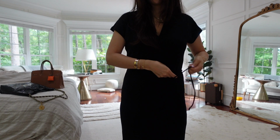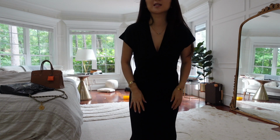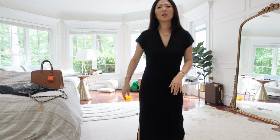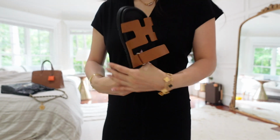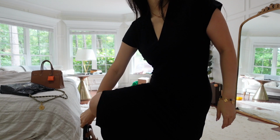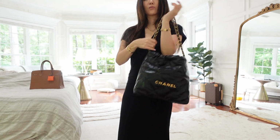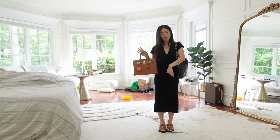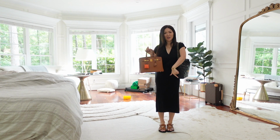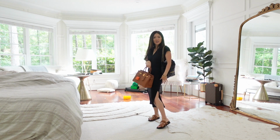This, you guys know, is from Vince. I got it at Nordstrom when they had the Nordstrom Anniversary Sale. So it's been a while, but I just love this. Very, very soft, beautiful quality. And I am wearing my new sandals from Hermes. They call it Cypri. And the bag, I thought goes really well with this outfit, matching the shoes and the handbag. Even though these are not the exact same color, this is gold and that's natural, so anyways, they go well together.